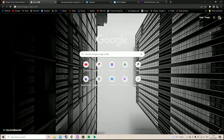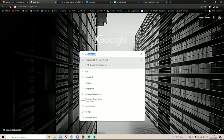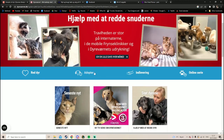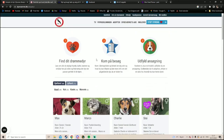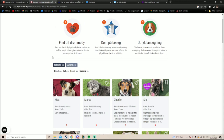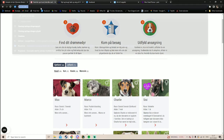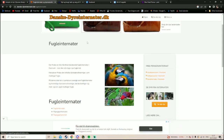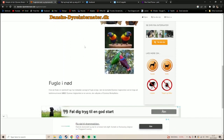I know that the second rescue we have here is called, yeah, this one. If I go into this rescue, for example, and I'm gonna say adopt, maybe you can hear Charlie flying around. But you can see I don't have the bird option here. They don't take in birds. And if you have no idea what some of the rescues in your area are called, you can always try and just type in bird rescue, in Danish, but you could type in bird rescue or whatever you prefer. So this is a list of all the places that take in birds.